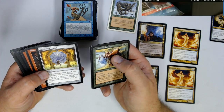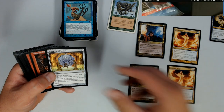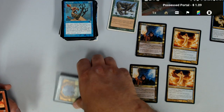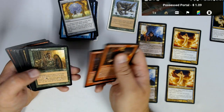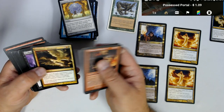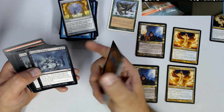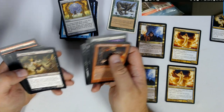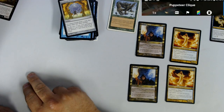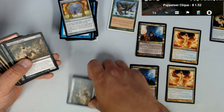Not sure about these possessed things. A possessed portal costs 8 to play. Better be good for 8. Must be okay. It's $1. No. No, that's the wrong command. Puppeteer Clique. I think this is a good card. I guess it's an okay card.